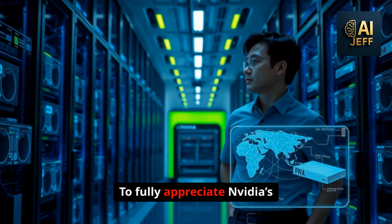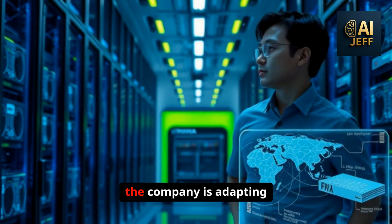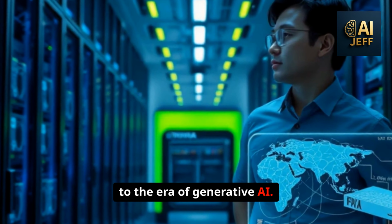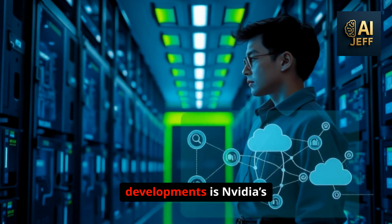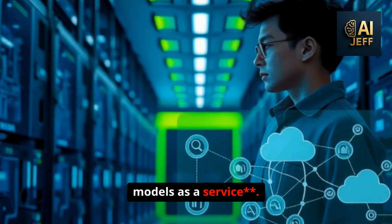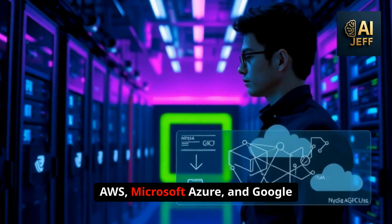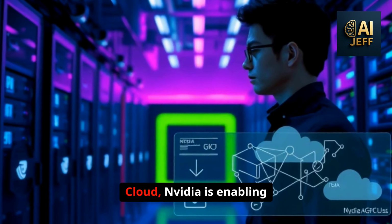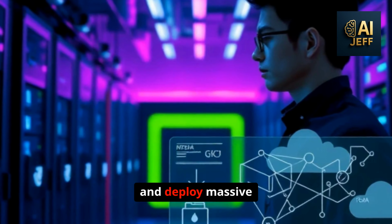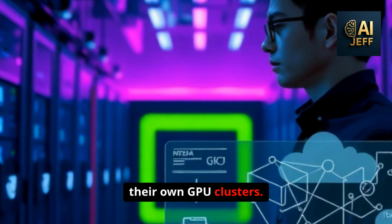To fully appreciate Nvidia's role in AI, it's also important to understand how the company is adapting to the era of generative AI. One of the most exciting developments is Nvidia's focus on foundational models as a service. Through its partnerships with cloud providers like AWS, Microsoft Azure, and Google Cloud, Nvidia is enabling developers to train, fine-tune, and deploy massive models on demand, without needing their own GPU clusters.